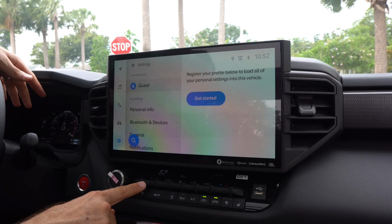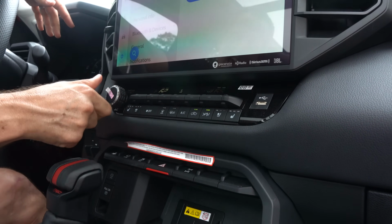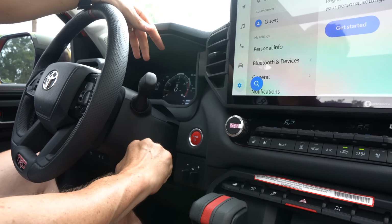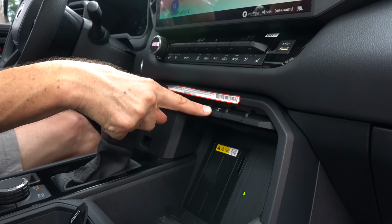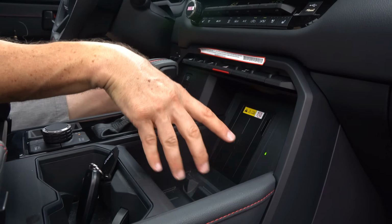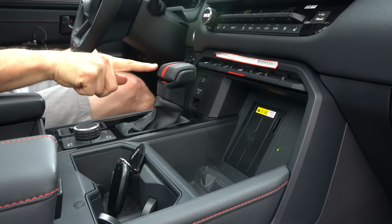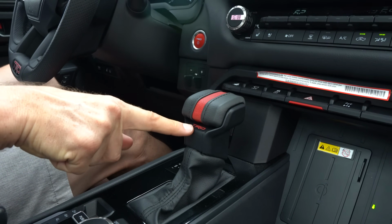You got your dual climate control, heated seats and ventilated seats, a USB-A, a real volume knob, a TRD Pro ignition button that's worth an extra 5 horsepower, some toggle switches. This is where you can lock the rear diff. You got wireless charging, a nice cubby for some, I would say, some whatchamacallit bars. You get about 6 whatchamacallit bars in there. This is your shifter for the 10-speed automatic with the TRD red.